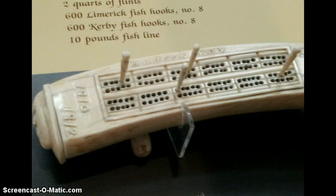It's about 14 inches long, about 2 inches wide, not more than an inch or so high, and it is a cribbage board that was carved out of ivory, probably a walrus tusk. And it has an interesting history. You can see on it some dates. There's 1910 and 1912.